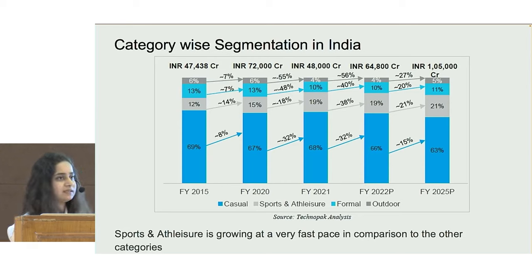So if one were to look at segmentation in terms of the type of product, you have casual, sportswear, formal, etc. So, of course, in India, casual constitutes the largest part of the buy at around 68-69%. And sportswear is at around 18-20%. And it's at a lower base, but it's growing at a much faster rate as the demand for athleisure and travel and fitness has increased. The demand for sports and athleisure wear has, of course, also increased.